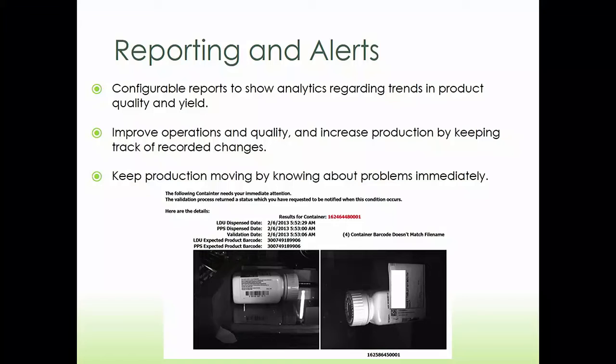You can get various reports out of the system. You can track those reports, try to improve operations, and biggest sometimes is you can keep production moving by knowing about problems immediately, even if you're not at that plant, right? If you're getting the quality data from the vision system, you know what's going on.